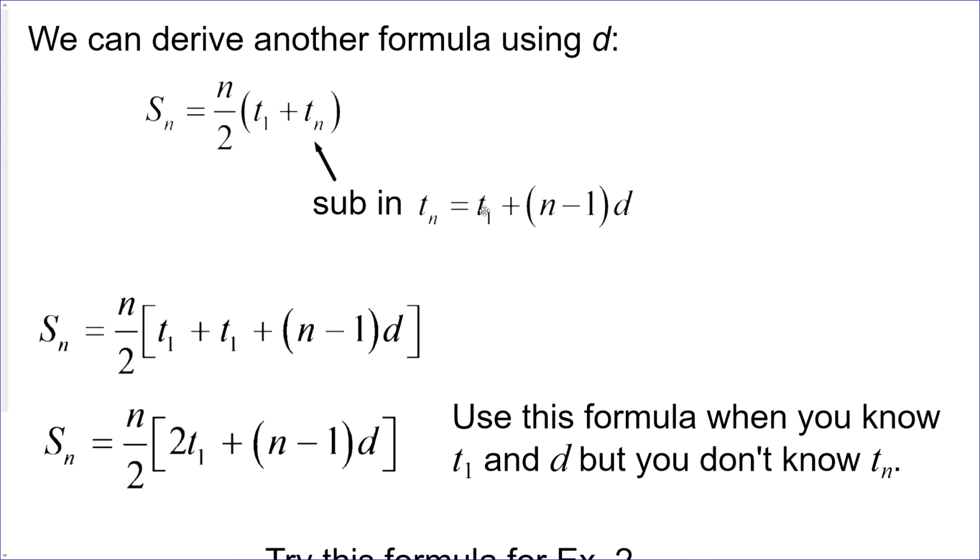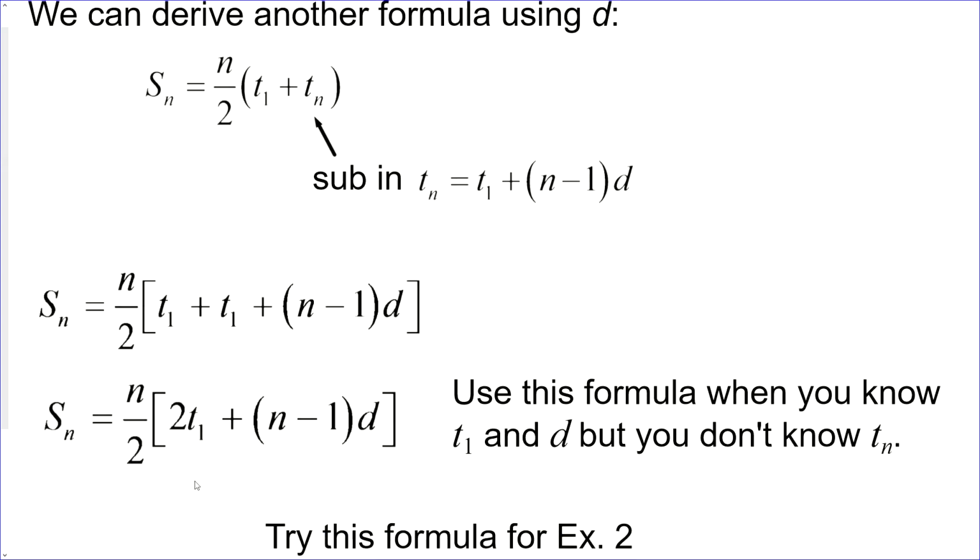We can derive another formula when we don't have the nth term, and that is just subbing in the formula for the nth term into the series formula. Okay, so when we replace Tn with all of this stuff, then we see that we have two T1s, and we can combine them up. And this is a new formula, and it doesn't contain the nth term. It only depends on the first term, which usually we're given, so it's pretty helpful.